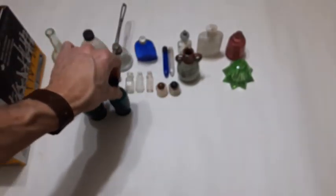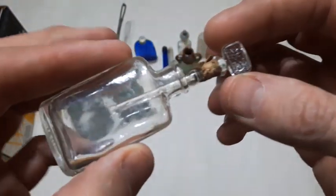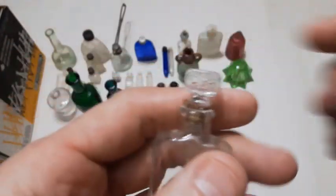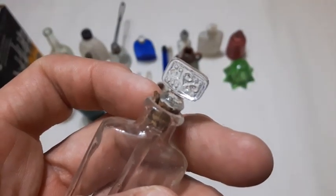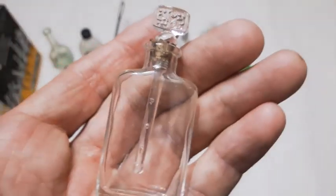Those ones there. And how about this one here from a couple of years ago? It's a nice perfume. Got the glass wand, a bit of the cork there still around it. And the top of it here is embossed a bit, as you can kind of see there. Nice little perfume.